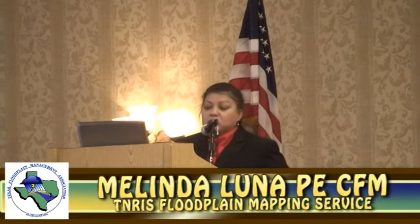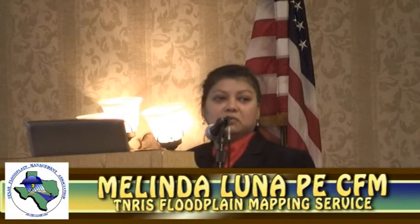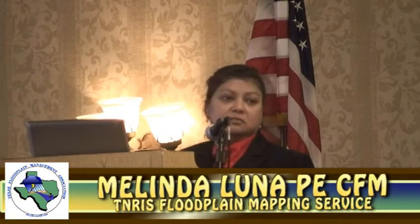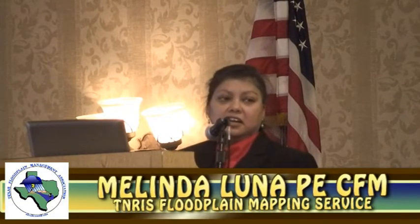Another use of high water marks is if you live in an arid area. In this case this is Amarillo, and the city of Amarillo is real generous in sharing their history of Playa Lake elevations and how high water marks can help you. In this case, we put the high water mark in the center of the Playa Lake. Some people say, well, I like to live near water. I live in Amarillo, it's only 15 inches of rain a year, I won't flood. But here you see the contour line against the high water mark, and you can see all that area does flood and has flooded in the past. So it's a good way to convey risk to people. And it's a real risk because there's a date and elevation tied to it.